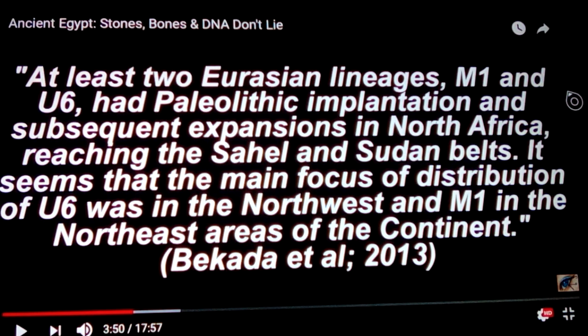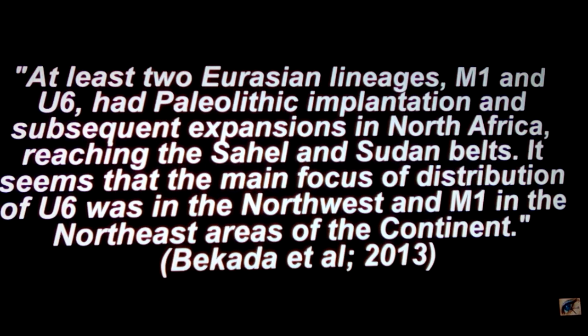And it also never, from sub-Saharan Africa, came into that area until the much later Bantu expansion and so on. But there were the Nubians. So let's look farther into this.